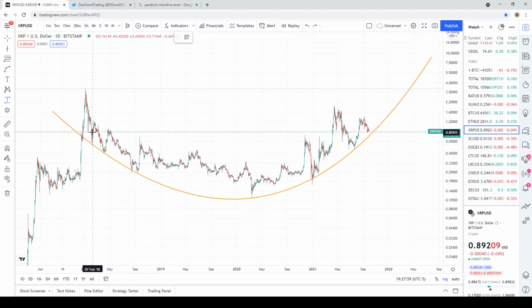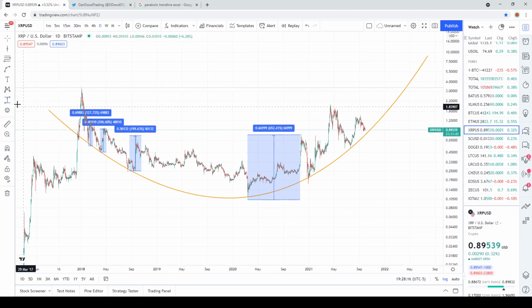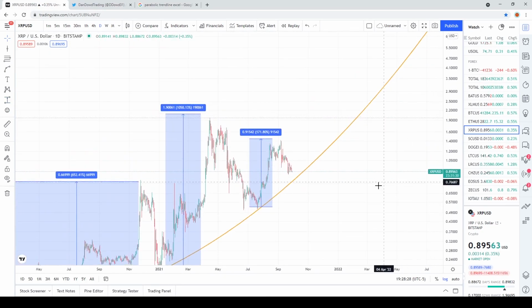this curved trend line since 2018. You can see every time it touches it, it bounces very hard. 127% there, 106% there, almost 200% there. You can just see how it's making these big moves once it hits this trend line. 1,000% off of that bounce right there. This recent one went up about 170%.